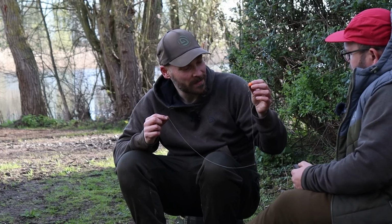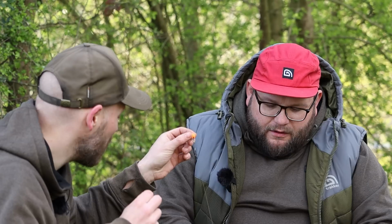And are you orange on all three? Well, I think that's going to be the case today. I've gone orange, pink, and yellow, just to try and pick them out. And it was the orange one that went with it? Orange one that went. So we'll try all three on orange today and see what's what.